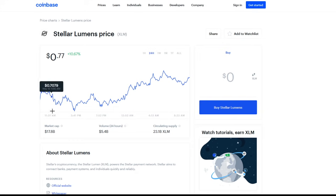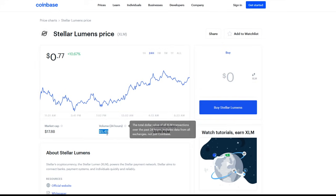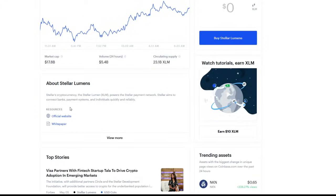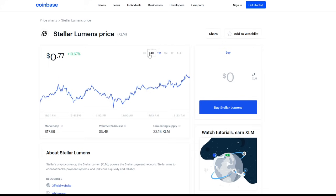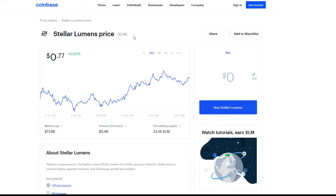We take a look at the market cap right now at almost that $18 billion market cap, which is a pretty solid market cap with the $5.4 billion volume in the last 24 hours as well. If we take a look at the about for Stellar Lumens, they call the Stellar Lumen, XLM, the cryptocurrency that powers the Stellar payment network. Stellar aims to connect banks, payment systems, and individuals quickly and reliably. So obviously a lot of potential behind Stellar Lumens. We've talked about this before on the channel.